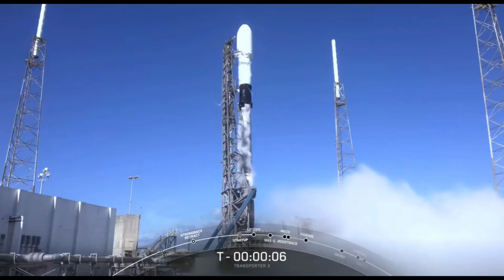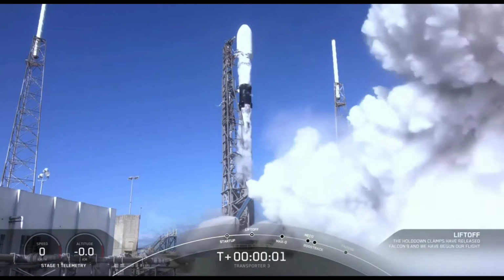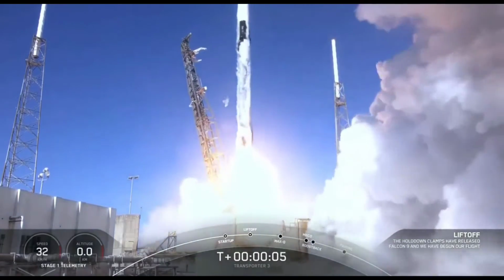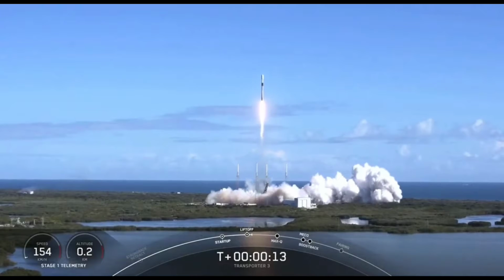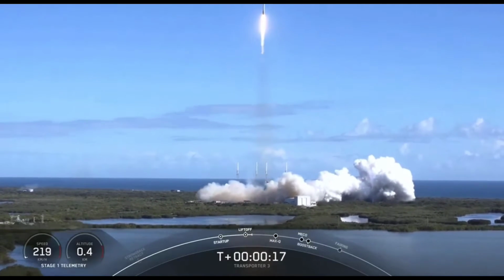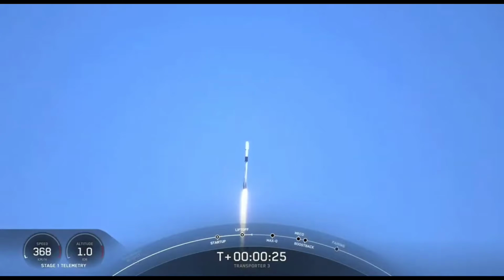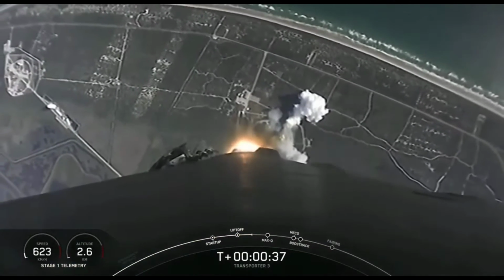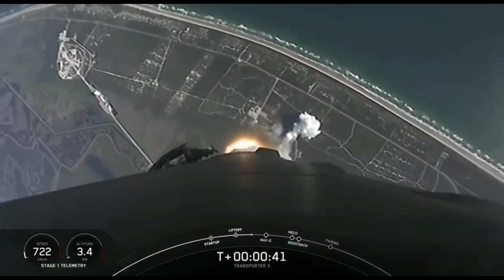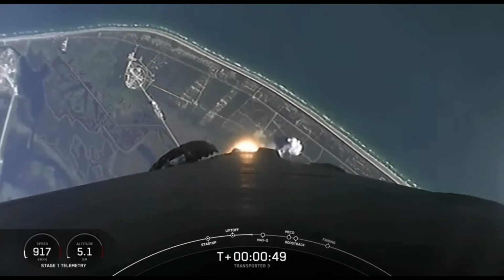9, 8, 7, 6, 5, 4, 3, 2, 1, 0. Ignition and liftoff. Vehicle's pitching downrange. Gear pressures are nominal. Power and telemetry nominal.